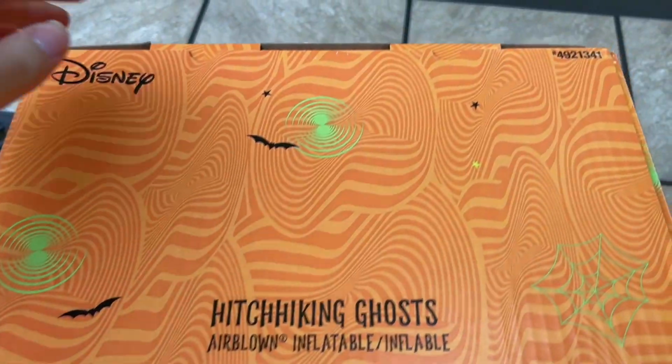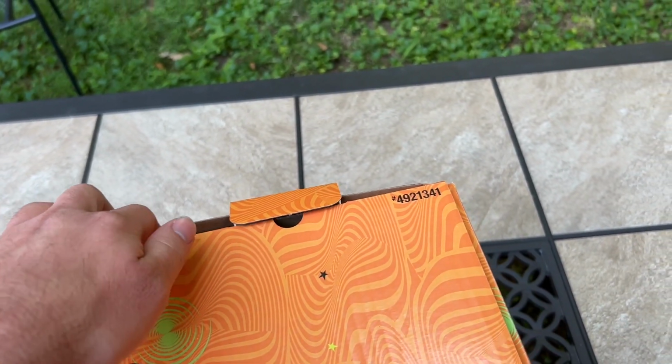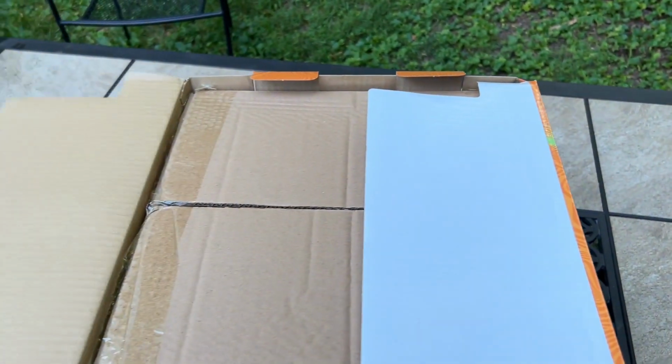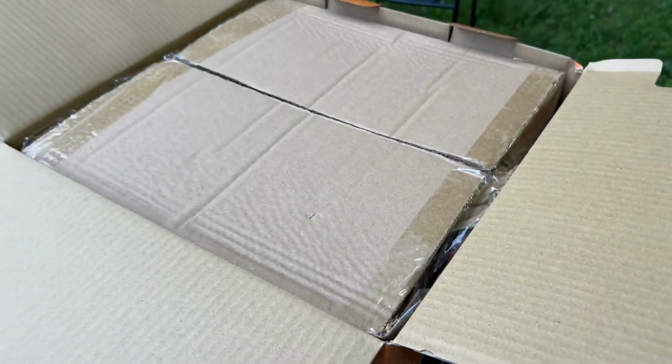Gemmy is going to have a few Haunted Mansion inflatables this year. Obviously, the Haunted Mansion inflatable from last year, this, and the light show. I think that's about it for this year, unless there's some cheap ones that might come out of Walmart. Not too sure about that.